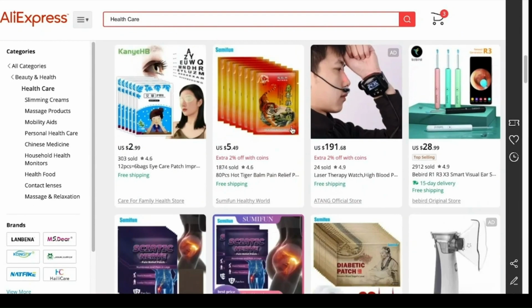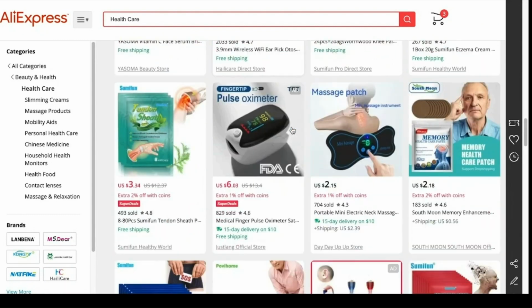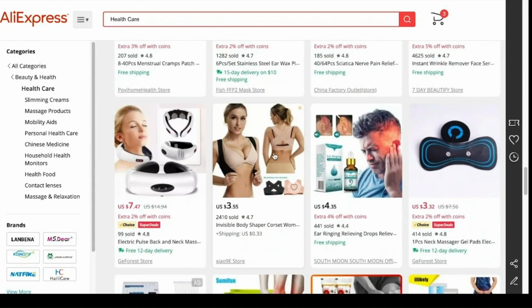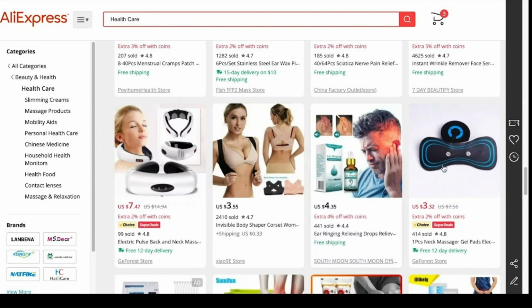Let's quickly scroll through and see if any products stand out. For instance, we have a product here that we can open in a new tab, a mini electric neck massager. It solves a problem, adds value, and has a broad market, making it another potential winner. As we keep scrolling down, we also find a body shaping product which many women probably would be interested in buying as they care a lot about their looks. Let's open it in another tab.